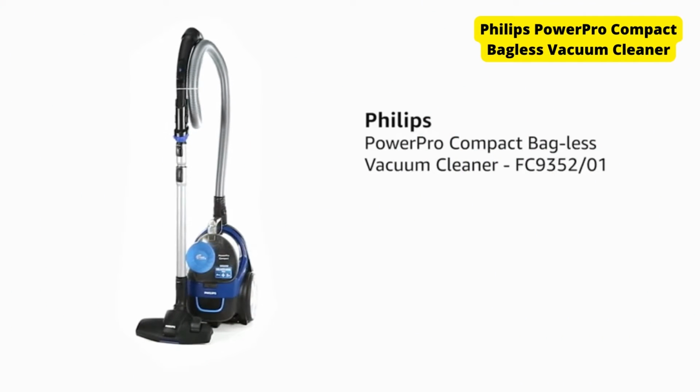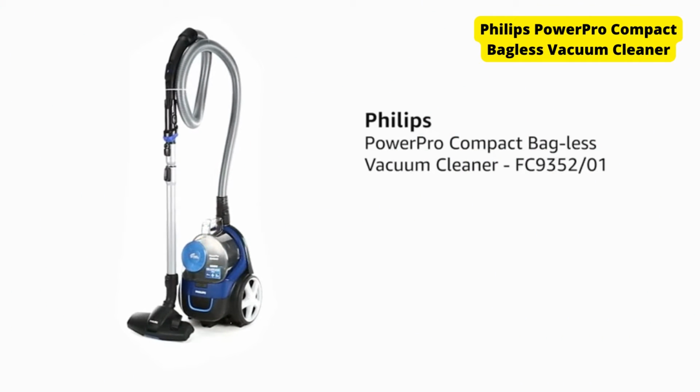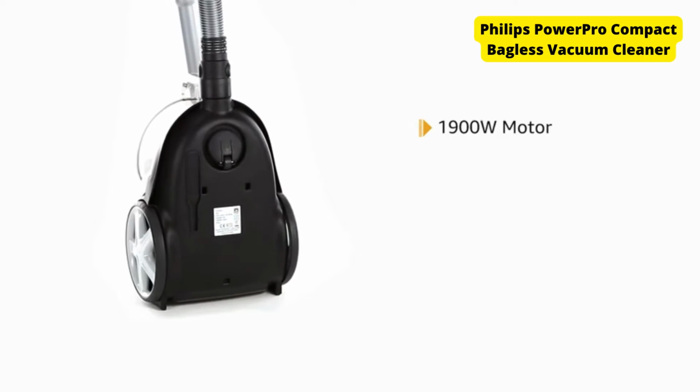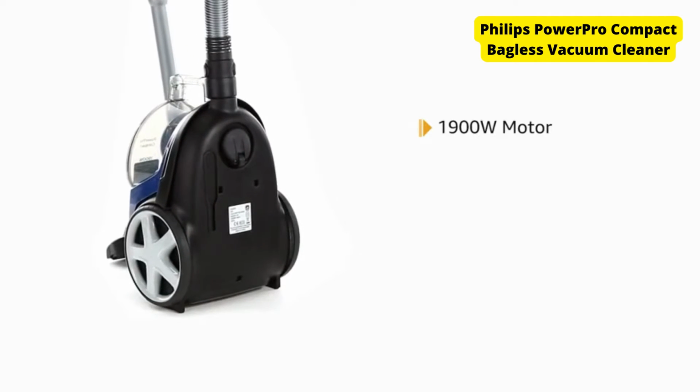Presenting the Philips PowerPro Compact Bagless Vacuum Cleaner in the color blue. With the 1900 watt motor, it generates strong suction power for fast, deep cleaning results.